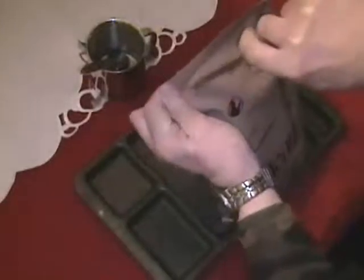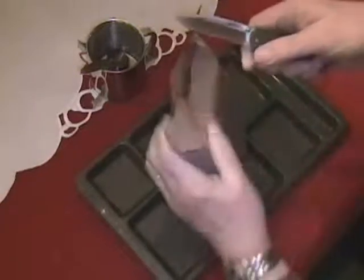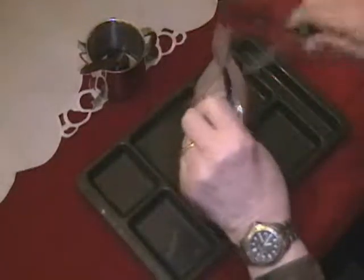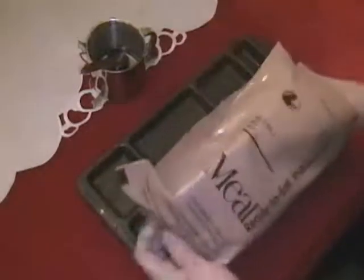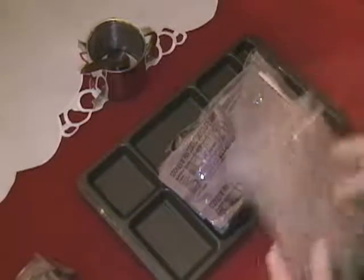So I use my trusty CRKT igniter to open the pouch. Menu number 9 coming out. Right on top we have a dairy shake, and we have a packing date of 294th day of 2004.